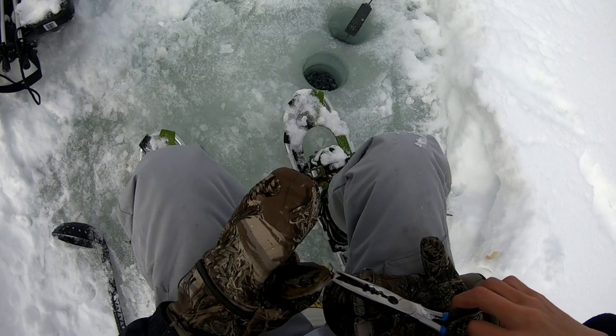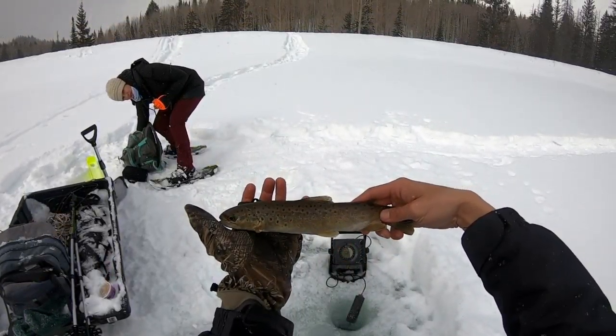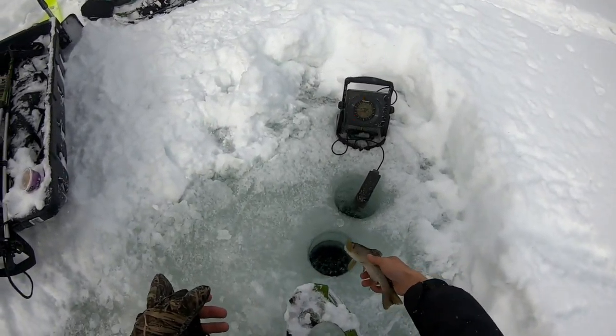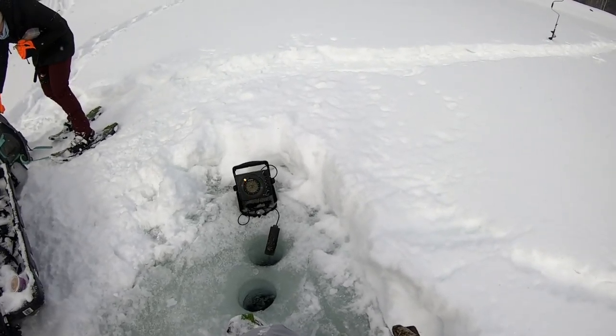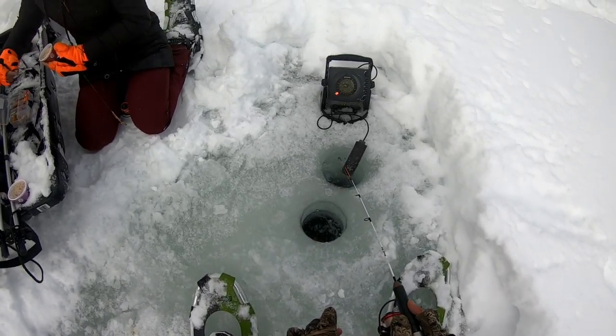He crushed this thing, geez. Little skinny brown guy. Yeah, I got a little skinny brown too. He's really skinny. Let's get him back in. There you go, good stuff. No wonder he was so freaking starving when he gunned it for that thing so fast. Swedish Pimple glow pattern seems to be working out very well.